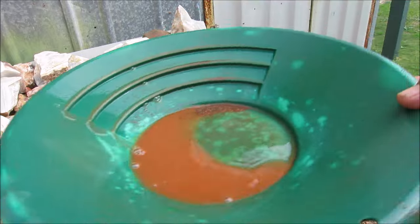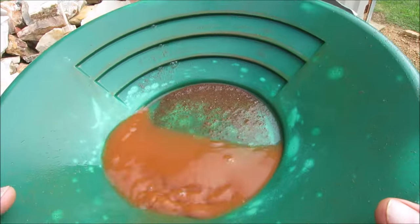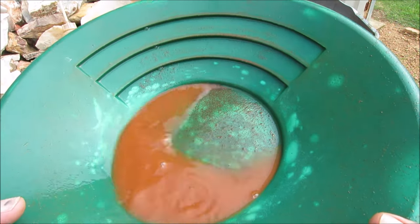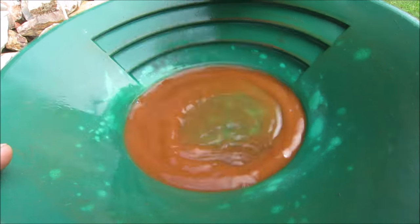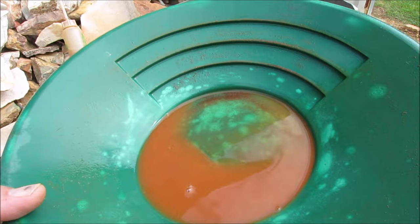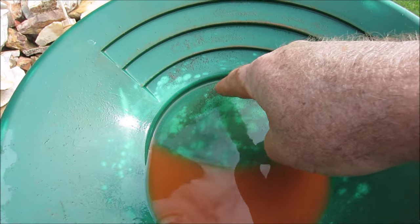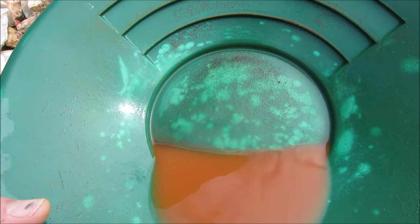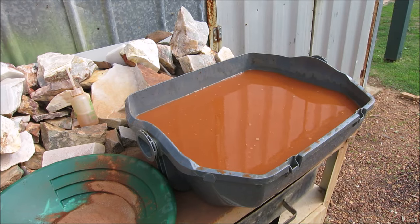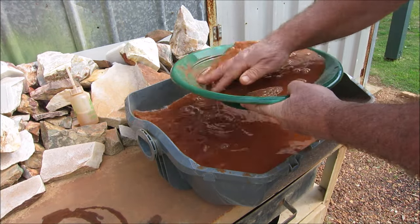Okay. Let's see if we can see any big specks in this pan. Yeah, it's all up here, guys. It's all small little specks. Yeah, but there's gold. There's gold in it, the material. Okay, I'll get back to you with the last pan. Okay, pan number four and the last pan of Gavin's material.